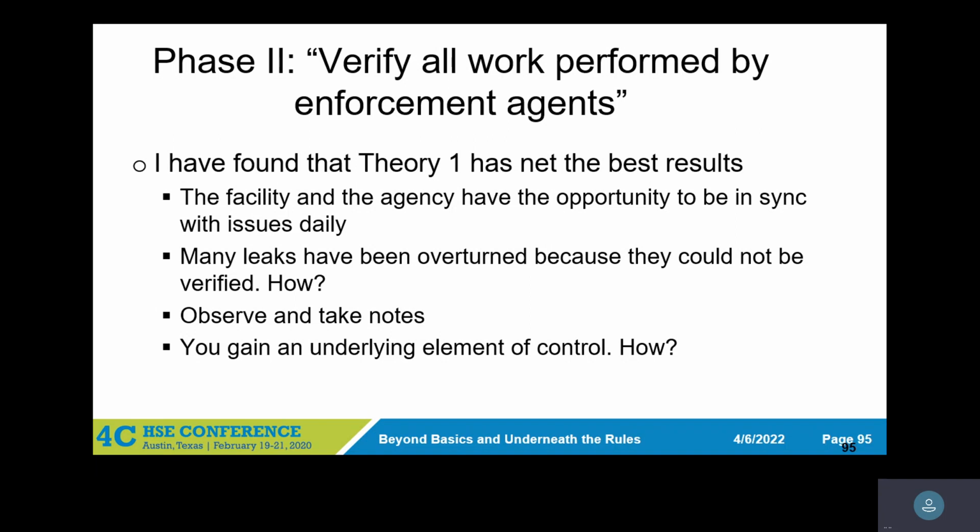When you're observing this, you do need to make sure you're taking notes of any of those discrepancies, because when you do have those discrepancies, they're going to be questioned later, right? You need to always assume that they will be questioned later. And when you can confirm everything and show that something is not leaking, you do have a sense of control, right?